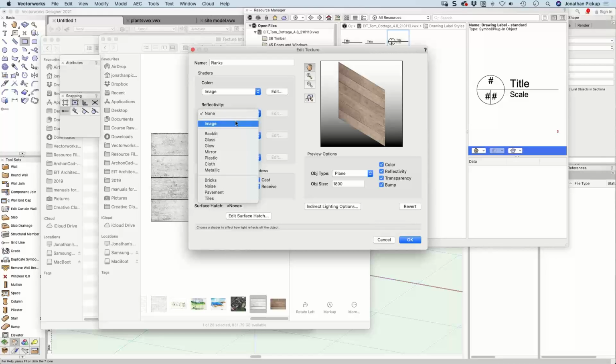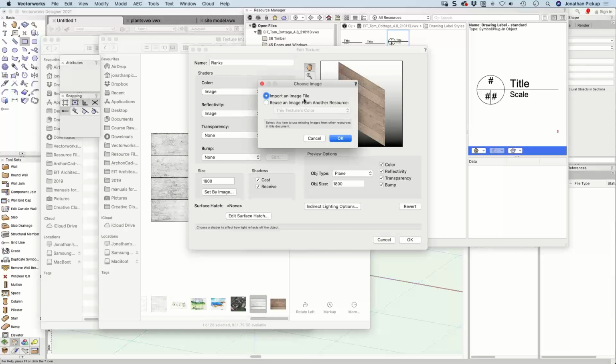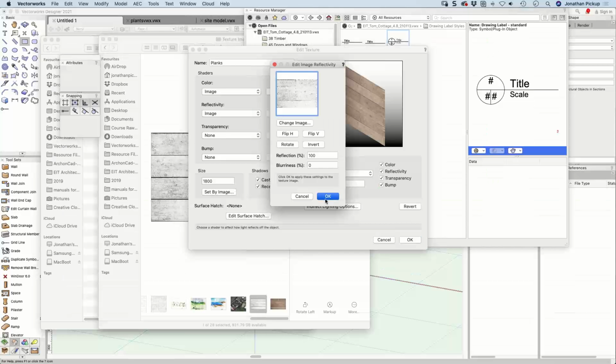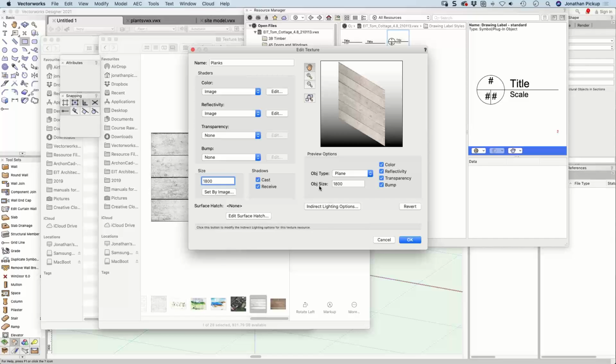My reflectivity, does this reflect? Is there some reflectivity that this uses? Can I import an image file? What if we import that one? What does that do to my reflectivity? And you can see now it's changed the glossiness of that. We might have no reflectivity since it's wood, it's not going to reflect.